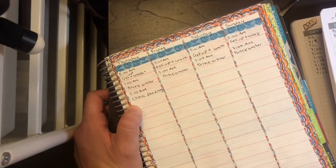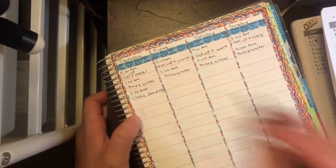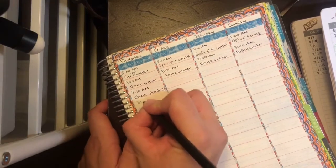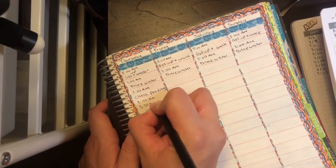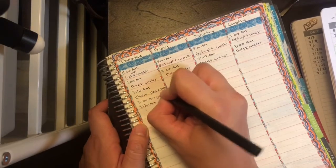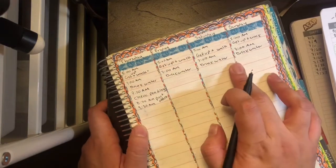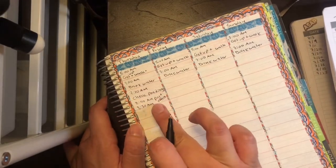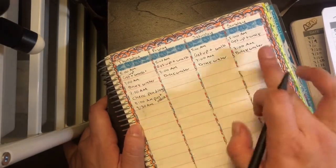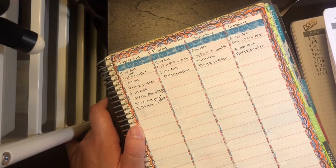And then, again, from 8 a.m. to 8:30, this is time to go to the post office. We don't always go. Sometimes we go every day. Sometimes we go once a week. I don't know. But usually, even if I don't go, I write it down here. Breakfast.